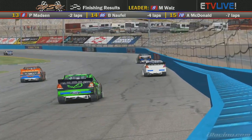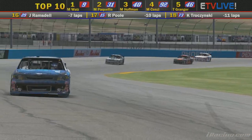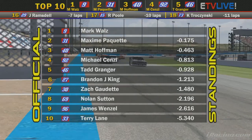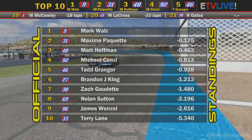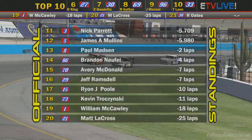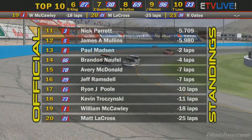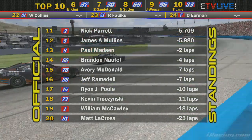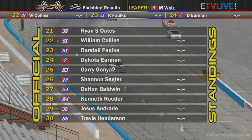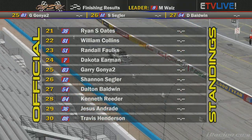And a green flag finish, guys, to a race that saw a lot of yellow flags. That it did, but Maximum Paquette, he gave it all he had there at the end. They actually put on a pretty decent show to finish that. Brandon King finishes 6th. Zach Godet finishes 7th. Nolan Sutton, who was involved in a few wrecks, finishes 8th. James Wenzel finishes 9th, and rounding out your top 10, you got the number 33 of Terry Lane.